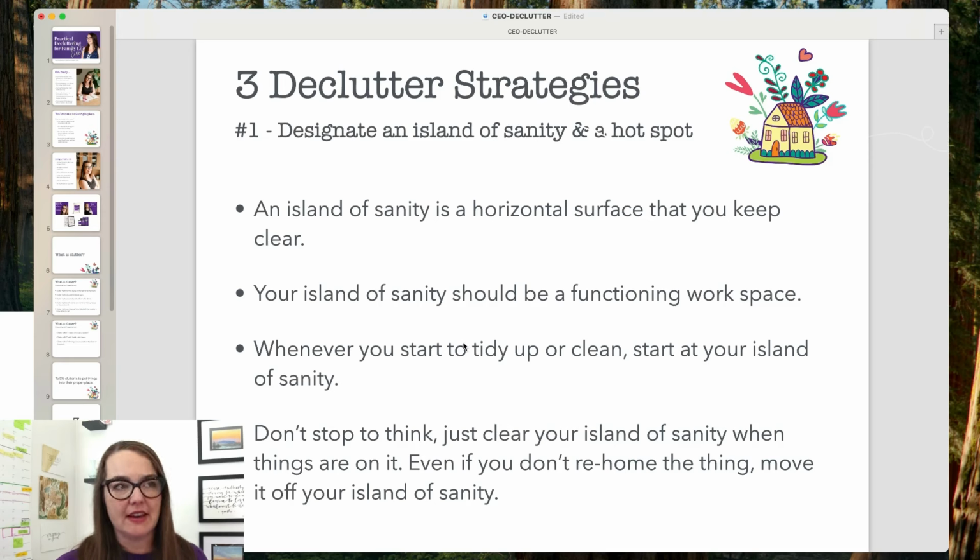Your island of sanity is a horizontal surface that you keep clear. Now, this needs to be an achievable space to keep clear. If you choose your dining room table as your island of sanity, you're not going to have any sanity. You're choosing to have no sanity. Like, it's a bad decision. That's unrealistic expectations. You want to look around and say, all right, if I had this space that was always clear and ready for action, how would that change my life? How would that be helpful?